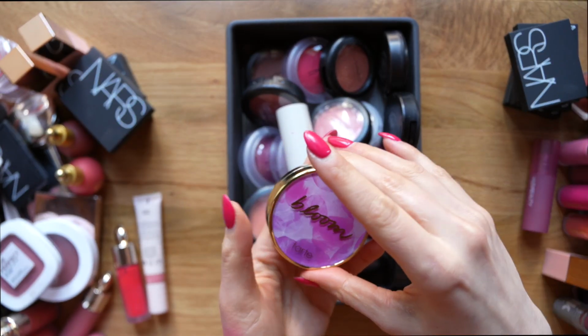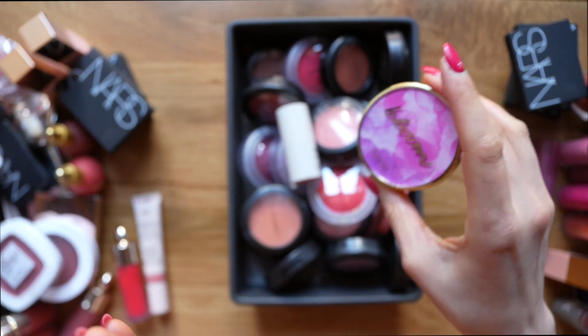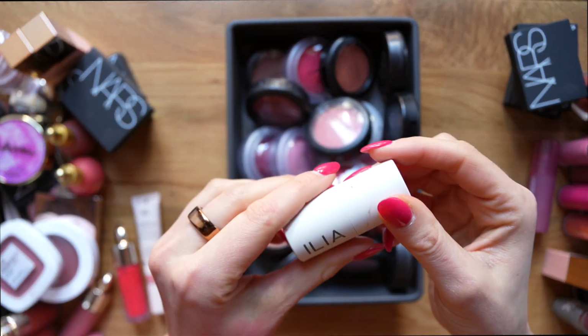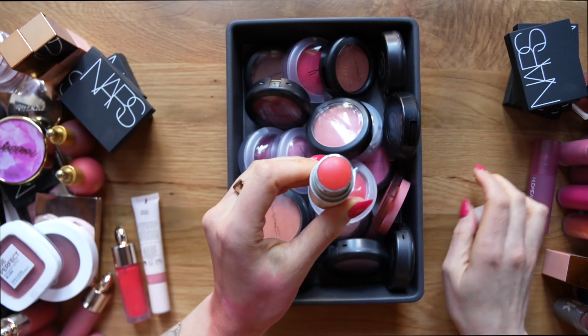When I start to put everything together, I'm gonna see if I do have something similar and what I would prefer between the ones that I have that are similar. So I'm gonna put it aside, but I might get rid of it after. This is the Elia blush in Newbie. What? Ooh, that's an interesting color.